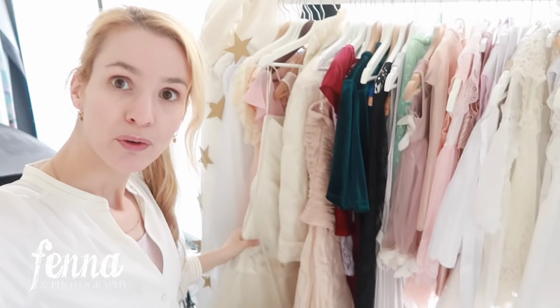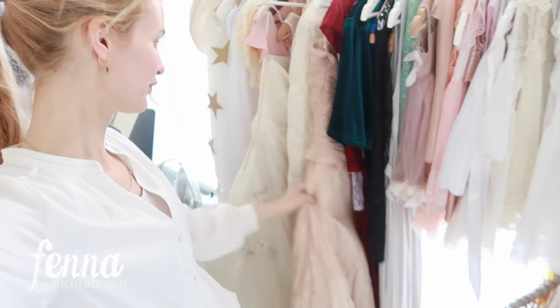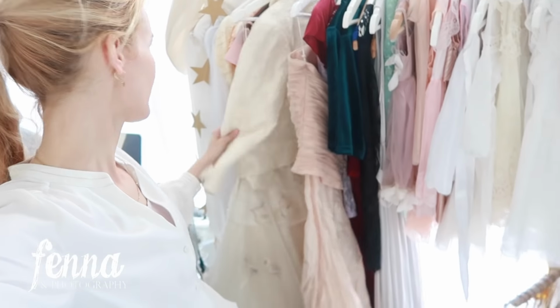I have really cool modifiers for the strobe. So I have this beautiful beauty dish and a beautiful softbox. Then another favorite, of course, my dresses from the thrift store. So I have them right here: the beautiful wedding dress, the pink dress, and the jacket.